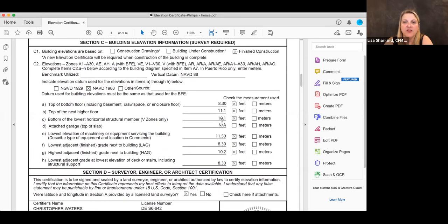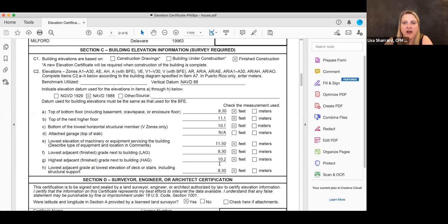And in this case here, we have no attached garage. We have the level of the equipment servicing the building. We have a lowest adjacent grade. We have a highest adjacent grade, and then we have the lowest adjacent grade with the stairs or deck, including structural support.